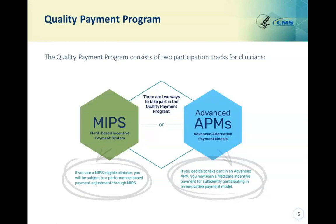Again, we're not going to get into too much on both of these tracks today, so I highly encourage you to take a look at some of the resources that we do have available. Our focus today is going to be on MIPS, but more specifically facility-based measurements. Before jumping in, I do want to review a couple of high-level elements of MIPS that will really help with the rest of our discussion.